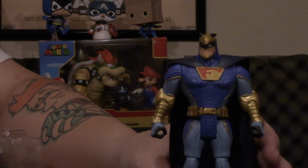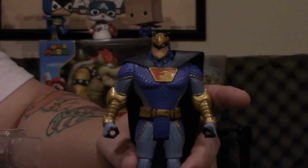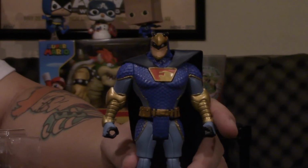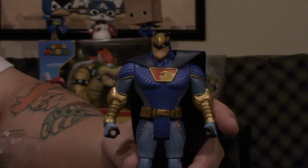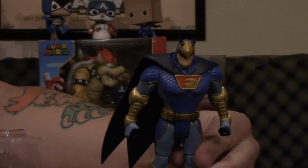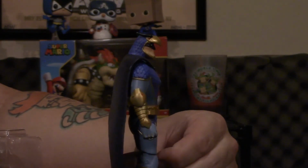So I'm going to start with the Blue Falcon. He's a Blue Falcon. He's a superhero. And Dynamite is his sidekick. That's the information I know. I didn't Google anything else. He has a nifty cape. He's definitely kind of a Batman knockoff, as you can see by the way he looks.